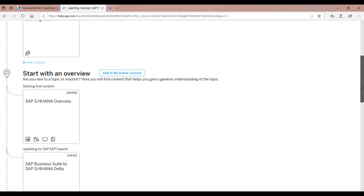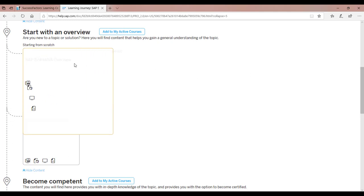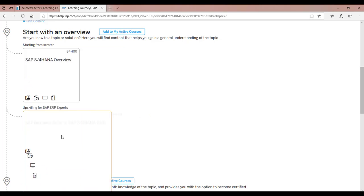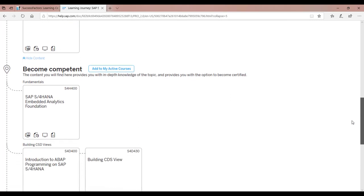As you continue to scroll down, there's an overview. So just to get an overview of your solution or topic, hover over the tile and you can see there's an e-learning, there's an ebook, there's the SAP Live Access and an assessment available, as well as the duration of how long it will take to complete. So you can really map it out and plan according to your personal schedule and timeline. As you hover over the tile, the same will appear, but not each tile has the same learning methods available.